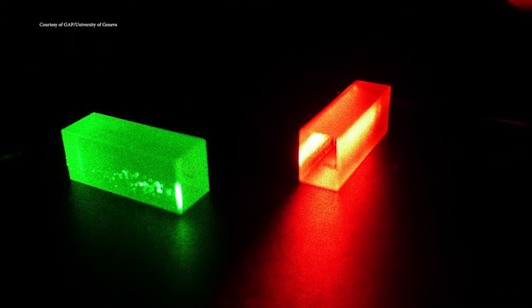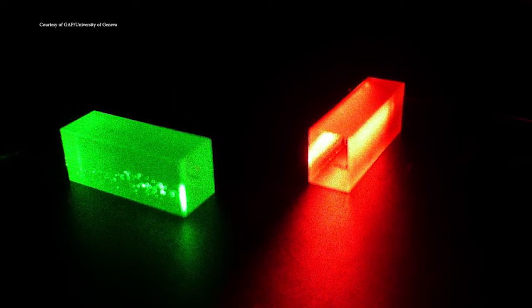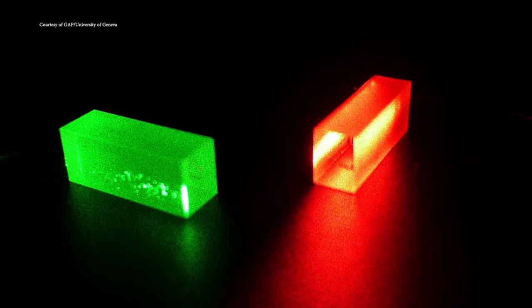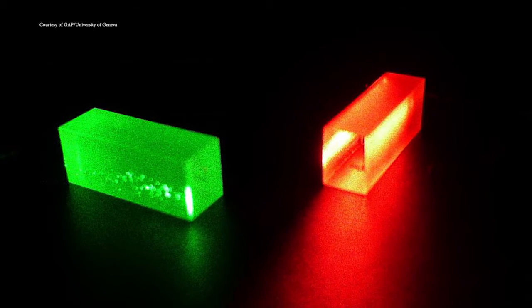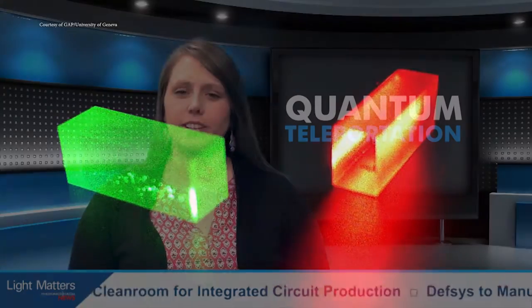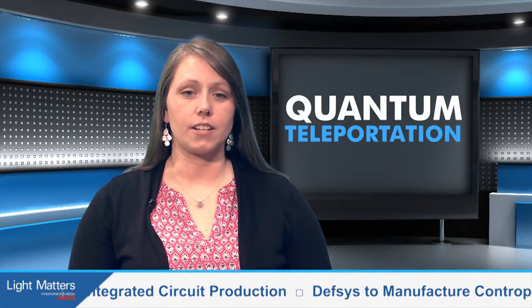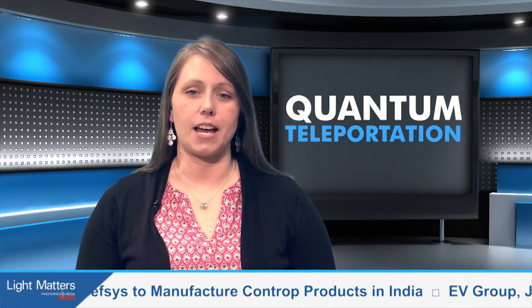The team used what it's calling simply a special form of laser beams to encode information onto light particles. This allowed that information to be codified in the laser light's polarization direction and subsequently transmitted into the shape of the laser beam. The light particles exist in a delocalized state, according to the researchers, making it possible to be in different places at the same time.